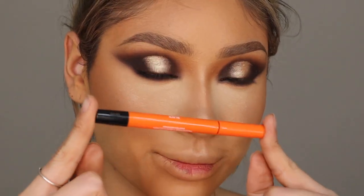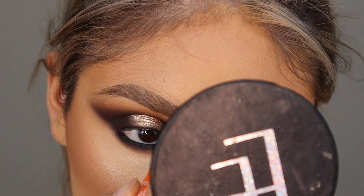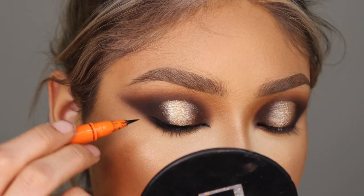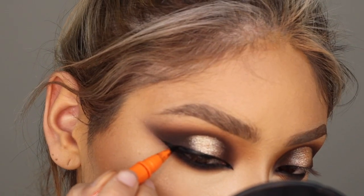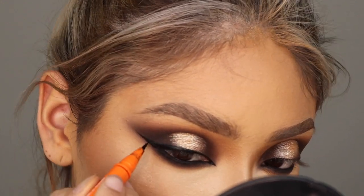For liner, I'm going to be taking the Maven Beauty liquid liner, and I'm going to create the cat eye look on the inner corner. And of course, for liner, I'm just going to be creating a winged out look. For lashes, I'm gonna go in with these fine lashes in the style Beauyy.